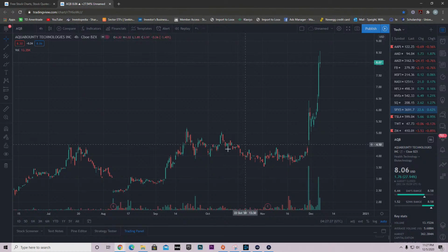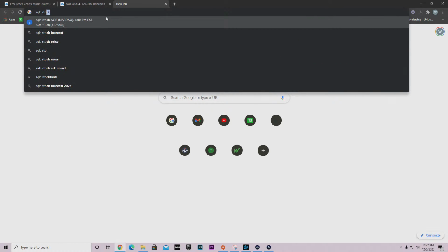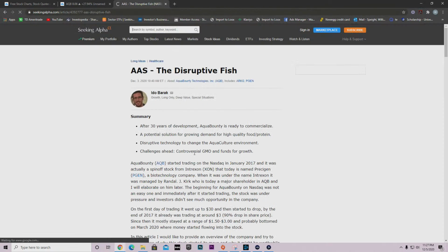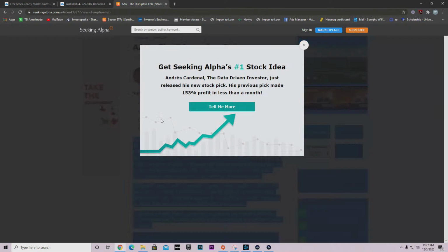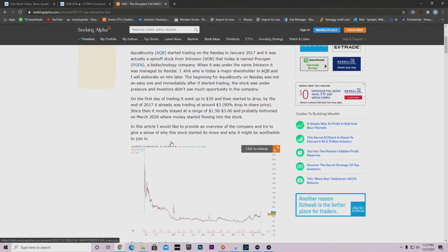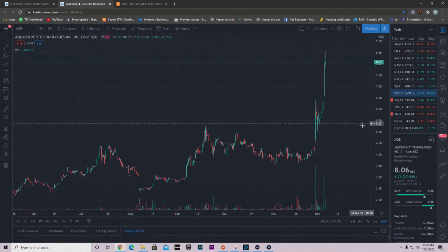Now, this probably had some news that affected this. Now, let's look at the news behind this. So I'll just type this in. Google, see what they did. So let's see what we can find here. Okay, so it has a potential solution for growing demand for high quality food protein. Okay, so it's like a medical technology stock. Okay, so they must have had some news that caused this catalyst.